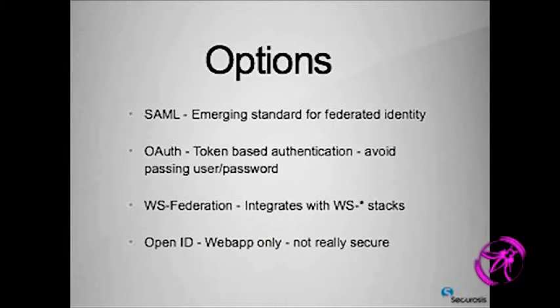So once again, options. SAML is the emerging standard right now. OAuth, definitely widely used. OpenID, not recommended, not really particularly secure. It's just for ease of use, giving people web app access. Not really secure, but convenient. And then WS-Federation for Windows stacks.